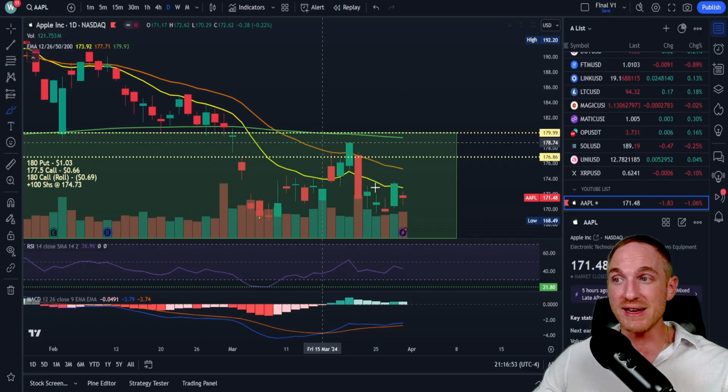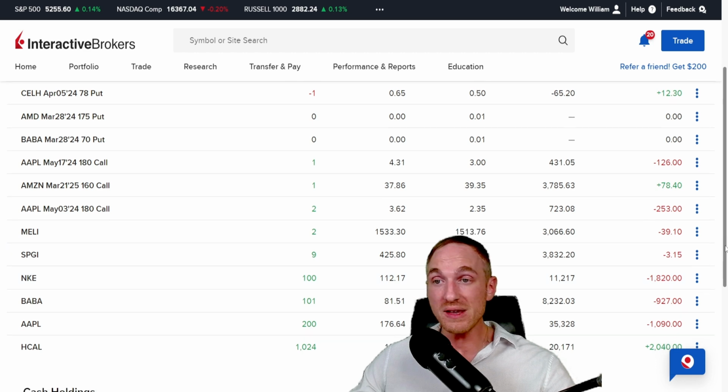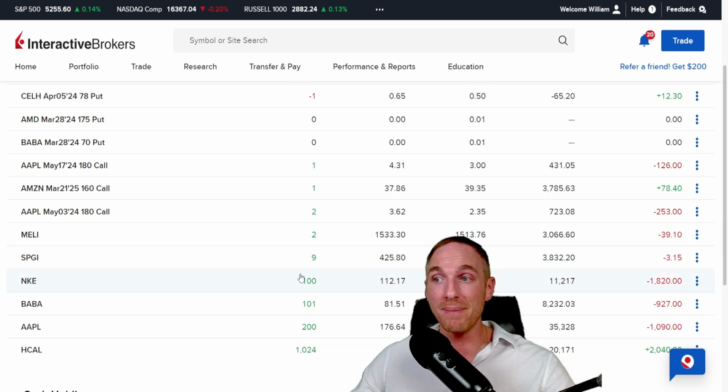So obviously Apple trading down towards the lower 170 range has given us quite a decent unrealized loss. You can see it on the screen down here. Let me move myself over. So a couple of these plays, guys, just haven't come back yet.